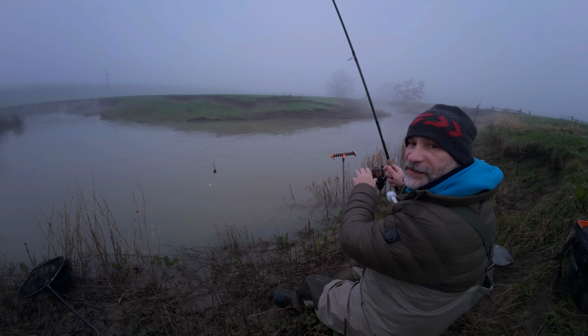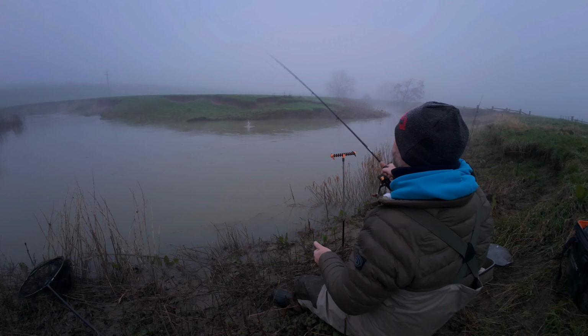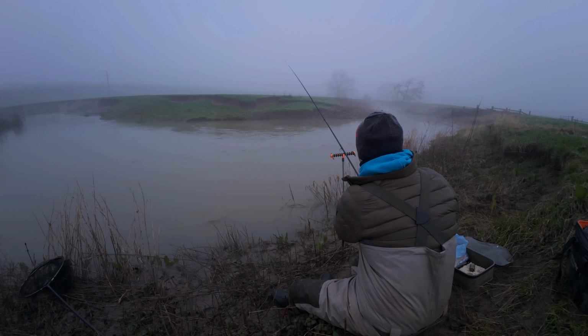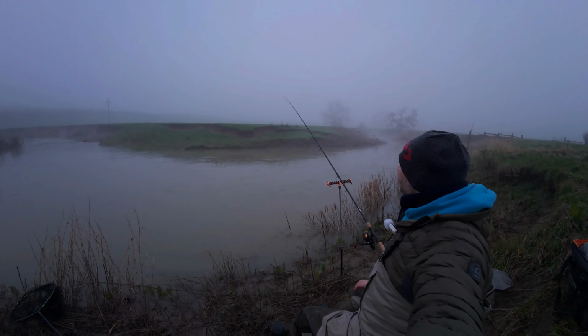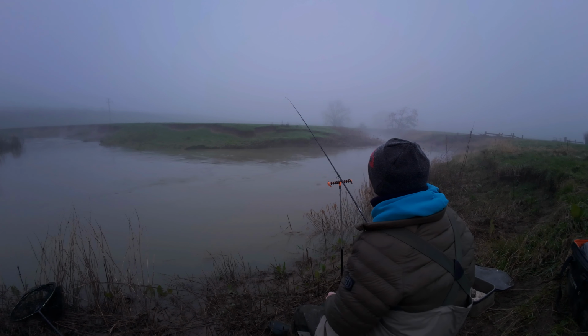Right, first cast of the day. That's pretty much where I would have put it in if I could have put it in by hand. So that's cracking. Right, eyes on the tip. Hopefully that tip's up high enough. Hopefully you can see it up there, silhouetted against the sky. I have got a 3-ounce feeder. See, that's moving already. I was going to say, if we need a 3-ounce feeder, I have got a 3-ounce feeder. That's just trundled a little bit, which is not great.